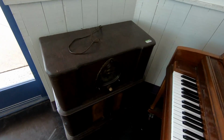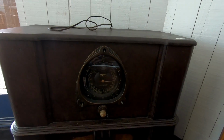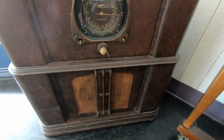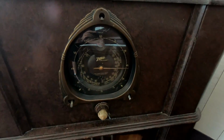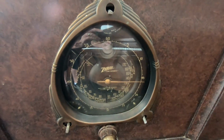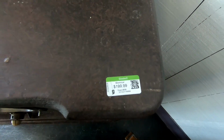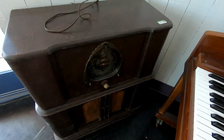And on the way out, the last thing I noticed was this old Zenith radio. These are pretty cool as well, but this one looked pretty banged up. Some of the knobs were missing. I'm not even sure if it turned on at all. And when I caught a look at the price, they were asking $200 for this. That seems a little high for something that probably doesn't work. Still a neat piece of furniture though.